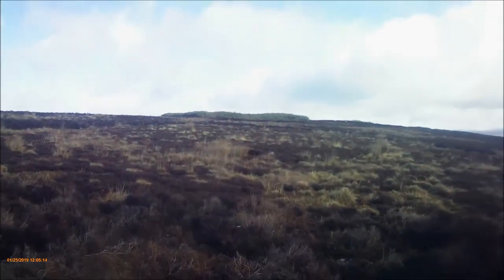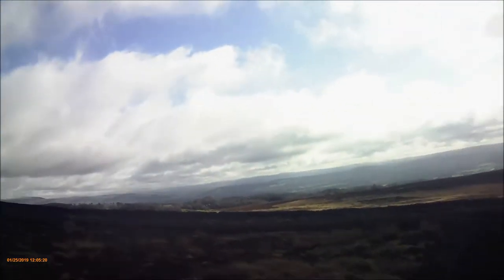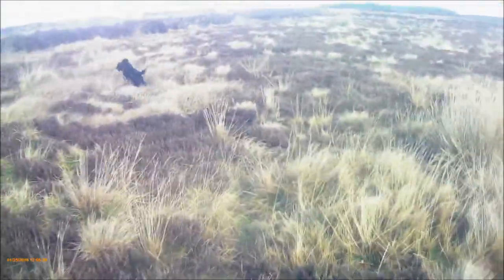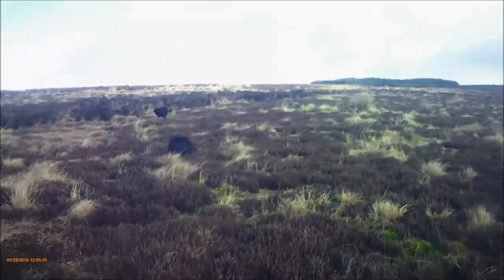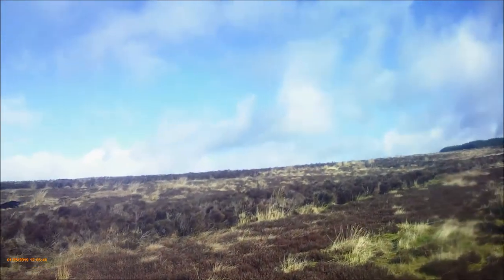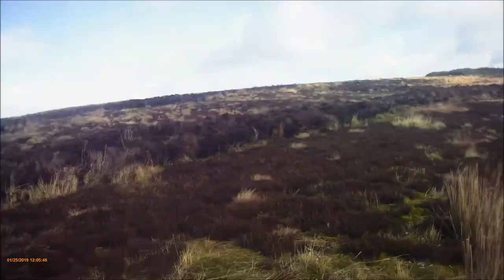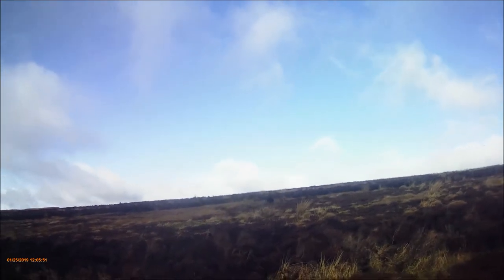Boris, trot round. Nimrod's just here behind me. And he goes. Grouse just got up. Boris has just flushed a grouse. Come on, come on.